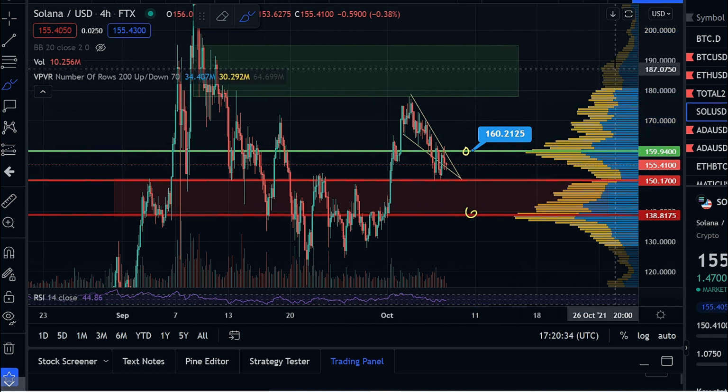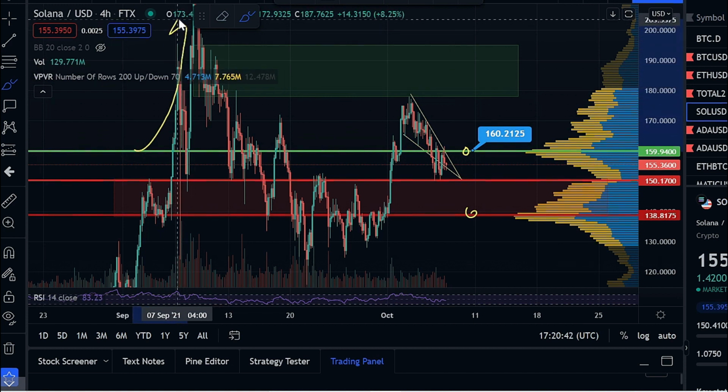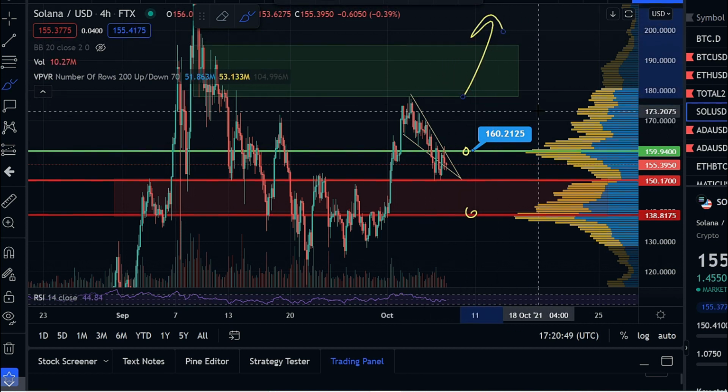Now pay attention to the fact that as we go up there, we're running out of these key significant levels on the VPVR, due to the immense moves through these levels that we've seen. They don't serve as that important, and so once we can clear them, we can really see some upward momentum, okay?